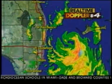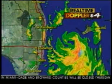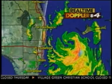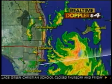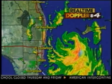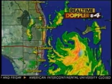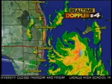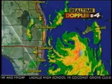Let's start off first with real-time Doppler 4. And you can see the first bands now just starting to make their way towards shore. These are the bands now that will contain the stronger winds and wind gusts up to tropical storm force strength. So wind gusts up to 45 miles an hour possible now, and that first band is coming on shore there in Palm Beach County and northeast Broward County.